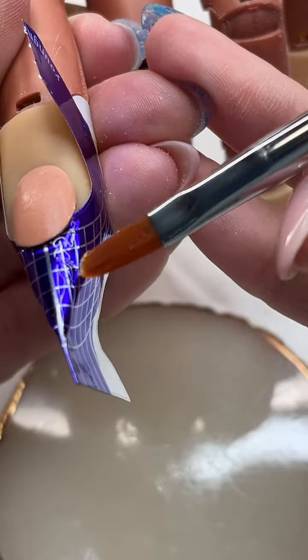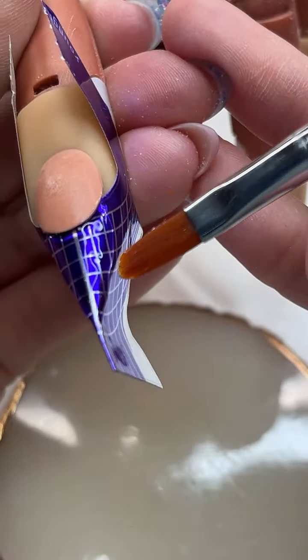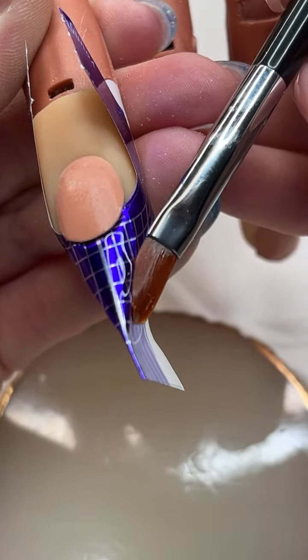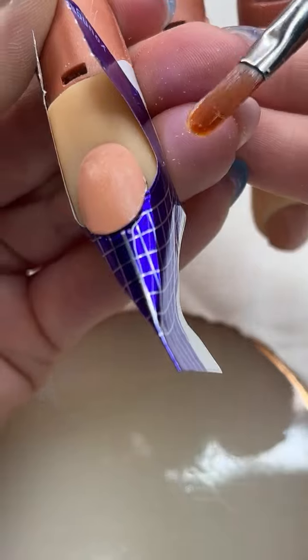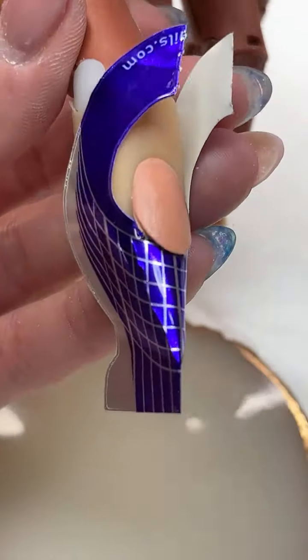Now my product, I actually got a little bit less than I probably normally put on, so I do have to kind of maneuver that a little bit more up into that corner. Usually when I'm cleaning up my sides like this, a little bit of that product, now you can kind of see, a little bit of that product is going to get pulled right up into that corner, and it's going to come straight out from that natural nail now. I'm going to wipe out my brush, keep that nice and clean. I'll turn over to the other side.